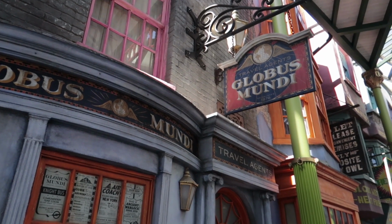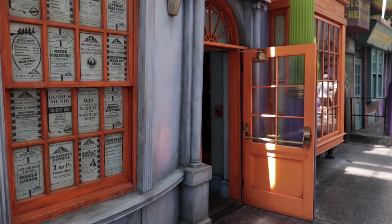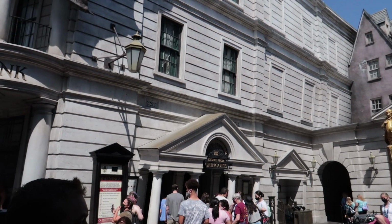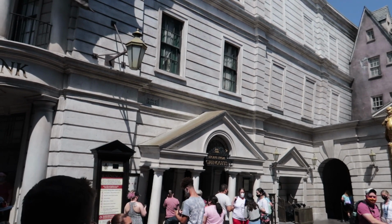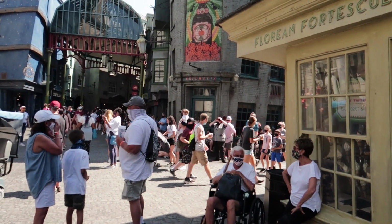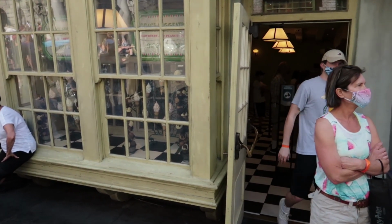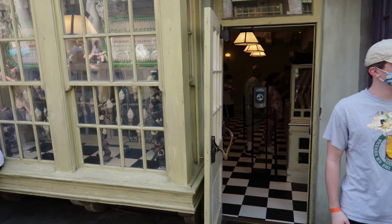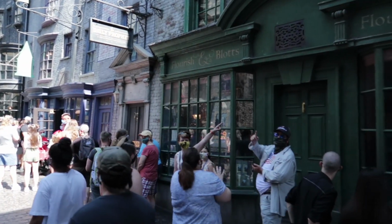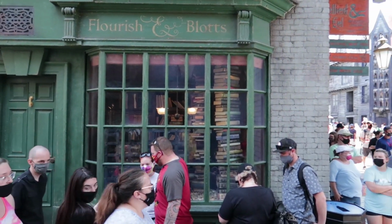And what do you know? Globus Mundi travel agents, they're open today. This is the shortest wait time I've seen for Gringotts in a few weeks. Only 30 minutes right now. Ollivander's One show is by appointment only today, but look at this. There's like no line out the door for ice cream. Again, something I can't eat yet. The longest line I see today, at least as far as length is concerned, is for getting into Ollivander's One store.